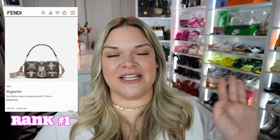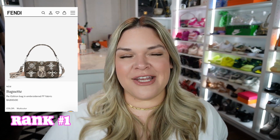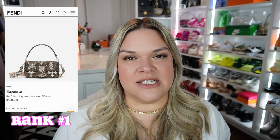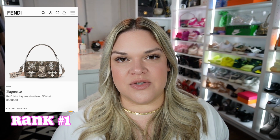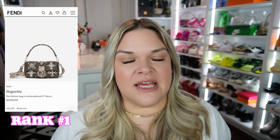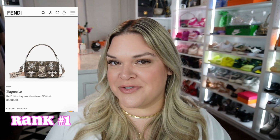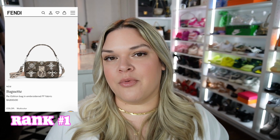I just love this bag. It's $4,600, which I think is kind of a reasonable price for a bag with such details. It's still a little too rich for my blood, which is why I did not end up purchasing it. If I see this bag for a good price a couple years from now though, this is something that I would add to my collection.